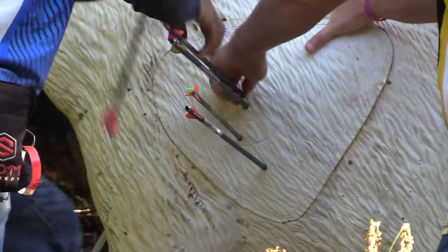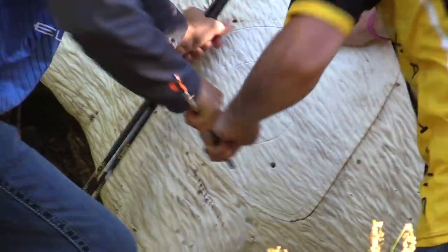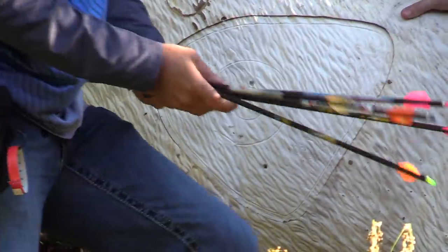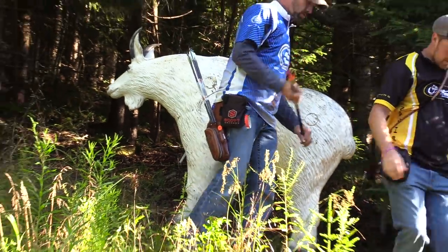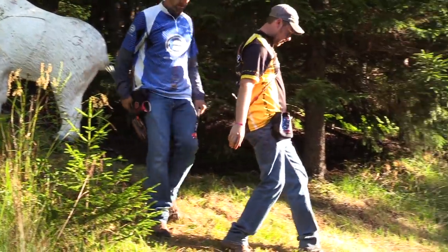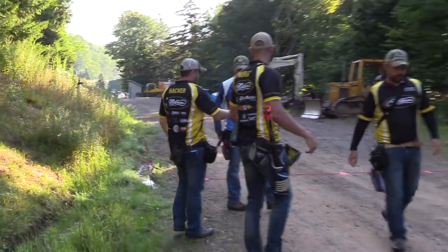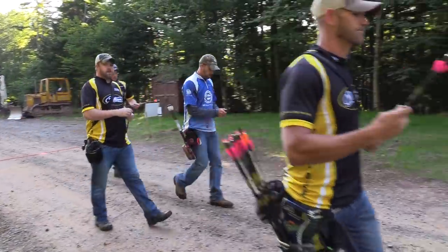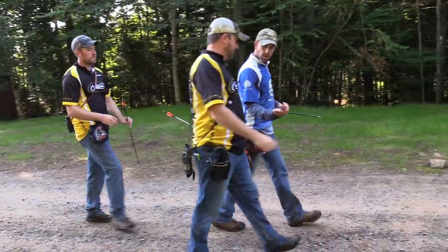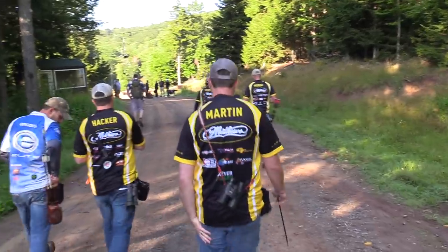Levi Morgan's arrow was a 10. So Danny McCarthy's going to gain 1 point on current leader Levi Morgan. So we're going to be down to a 1 point lead for Levi Morgan with 8 targets to go here at the 2019 IBO Worlds. In looking at that arrow, it was less than an eighth of an inch out. So not sure if that was, probably had to be a yardage issue because he had several arrows to aim off of.